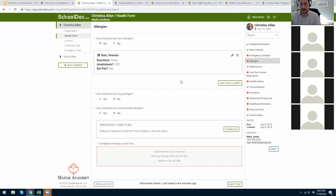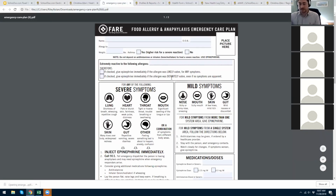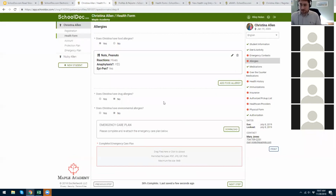So really important questions to ask. We know that for a lot of schools, you require an emergency action plan for students that have a life-threatening allergy. So they can download that plan here. And then this gray box is where they can upload a document that's been signed by a physician. I'm just going to pull up an example. We use the FARE action plan in our demo account here. But I wanted to show this example because we know a lot of schools will have the same type of thing for asthma action plans, diabetes action plans, maybe seizure action plans. So we will build that in. I'm just showing an allergies one, but that's an example of what can be included.